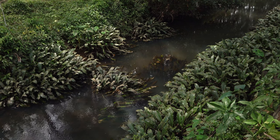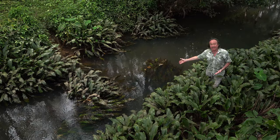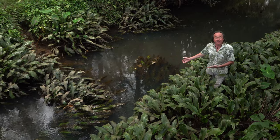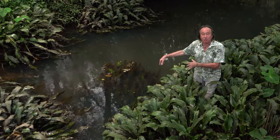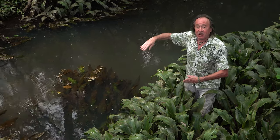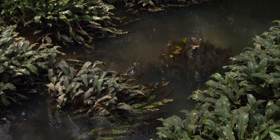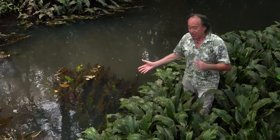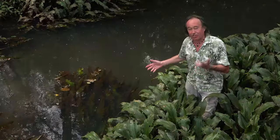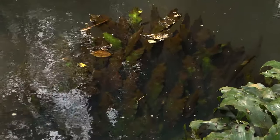Here in the middle of the small stream, we see a patch of this Lagenandra which is totally submerged. And what is interesting is that all the leaves were born underwater and the leaves are undulate along the margin of the blade. So it's characteristic of many rheophytic species. So we see clearly the two different forms of the leaves, two different shapes, according to whether submerged or immersed.